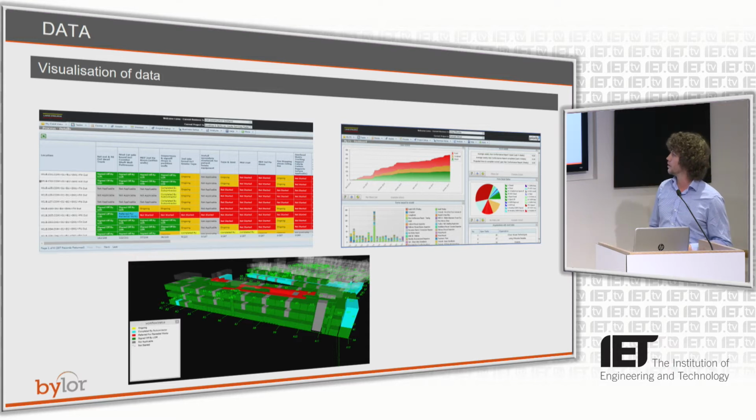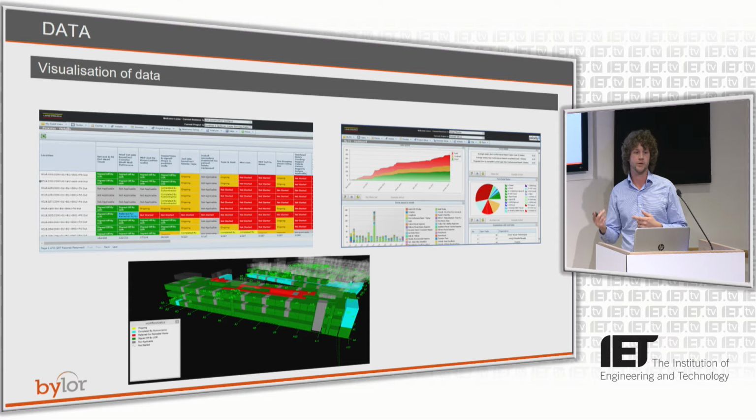And then this at the bottom, I suppose, just because the model created the database in the first place, you can also do model-based visualizations because the data hook in the database is linked back directly from the model.